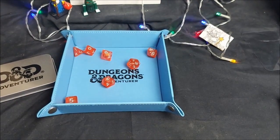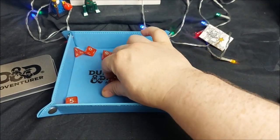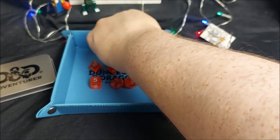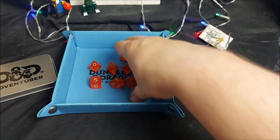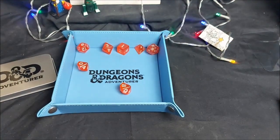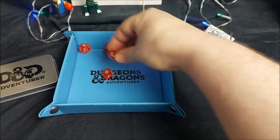Well, not the best of rolls. We got 3 5s here, D20, D12 and a D6. A 4, an 8, a 10 and a 1. Not too bad, I suppose. Let's try them again though, see if we get a better result. That's a little better.